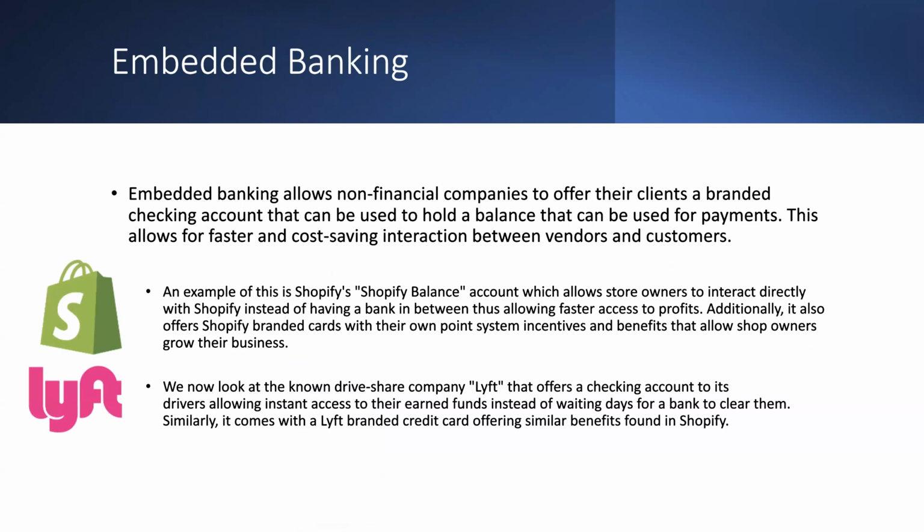Looking into embedded banking, it allows non-financial companies to offer their clients a branded checking account that can be used to hold a balance that can then be used for payments. This allows for faster and cost-saving interactions between the vendors and the customers.